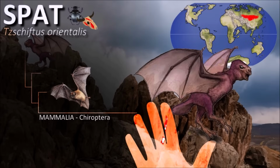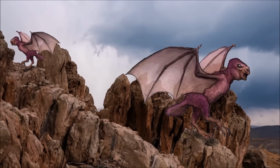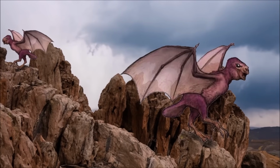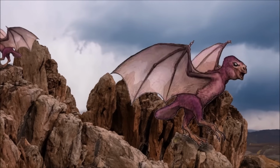However, a hungry swarm of spat can pose a real danger to wildlife. They can attack any animal, nibbling at them one by one, causing serious injuries or even killing their prey. These episodes are rare and occur when the natural predators of spat are too scarce to regulate their population and there is not enough food for all.